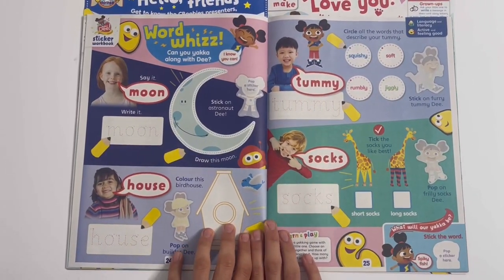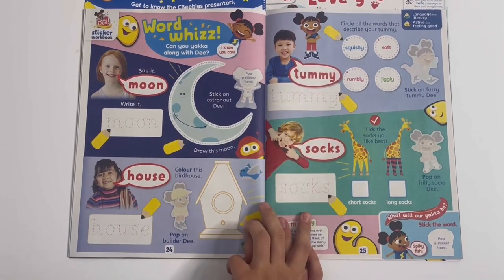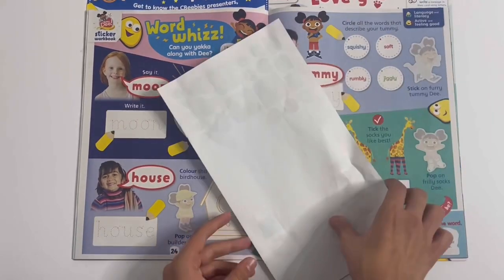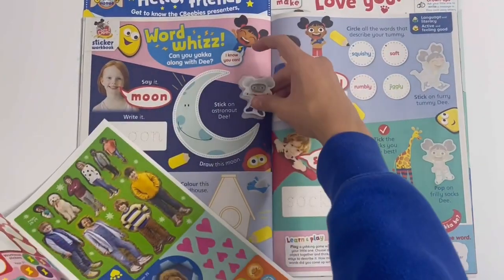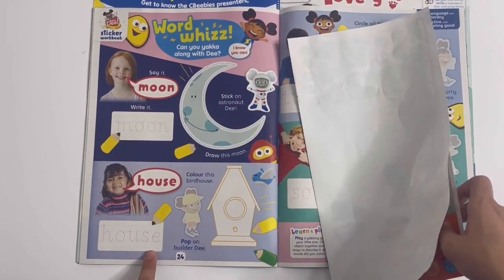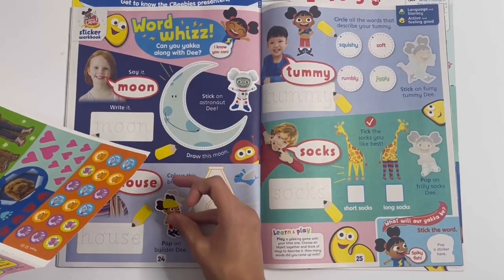Word whiz. Can you yakka along with D? So you can say moon, house, tummy, and socks. So you can trace the word moon and stick on astronaut D. And you can trace around the moon too. You can trace the word house, colour in the bird's house, and stick on builder D. Who made the bird? Who made the birdhouse?